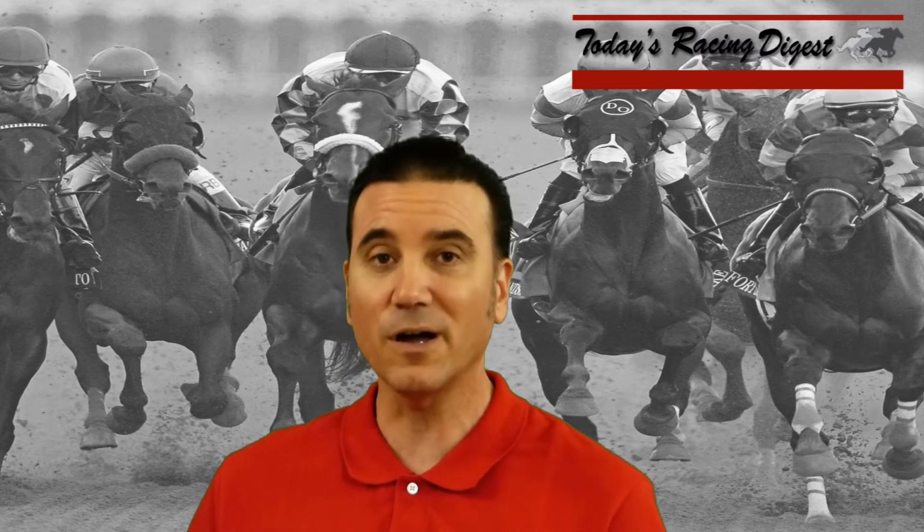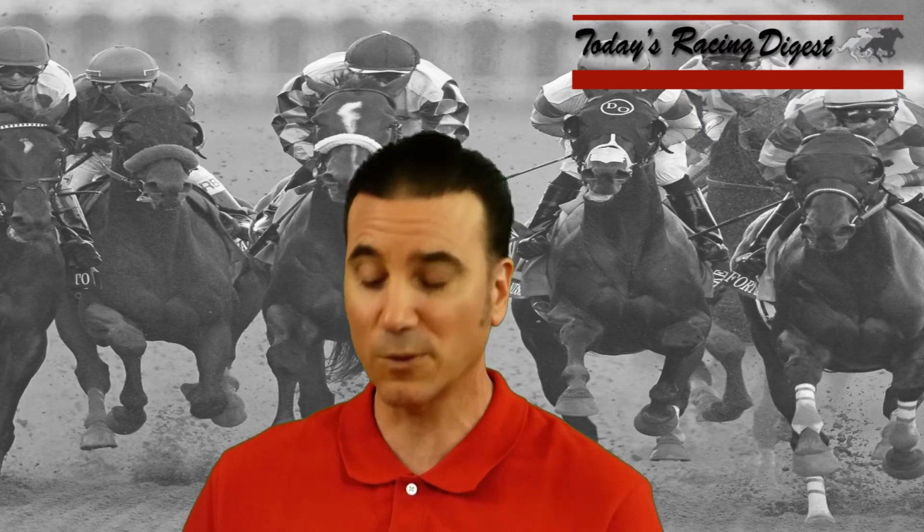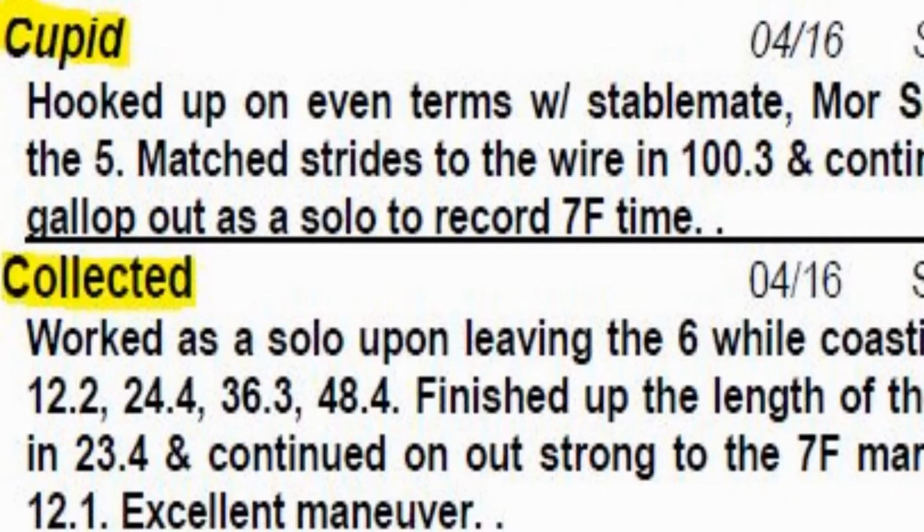Now, trainer Bob Baffert also has Cupid, number 2. He's 3-1 morning line. This is his first start against older company. As a 3-year-old last year, he earned a couple of fire ratings, a couple of back-to-back 104s that would certainly make him a threat in this race. But that was against lesser 3-year-old company. He's coming off of a layoff. He is training well, but he's coming off of a layoff, and he's going to face better company.